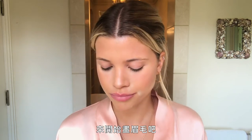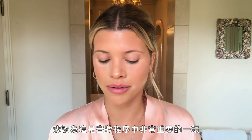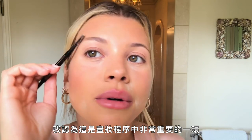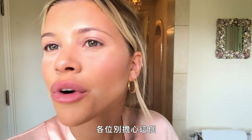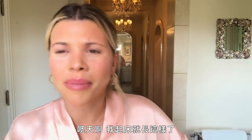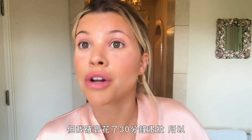I'll start with my eyebrows. I love doing eyebrows. I feel like it's very important to a makeup routine. Guys, don't worry about this. I know this is still there. We're gonna handle that last. My goal is to be like, oh my God, I woke up like this. And I didn't really try that hard, but I did do 30 minutes of makeup, so.